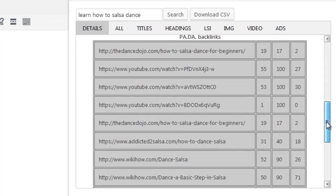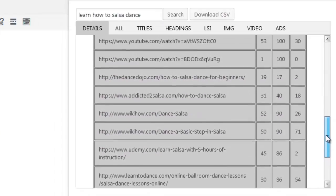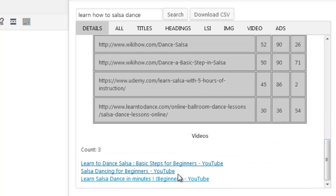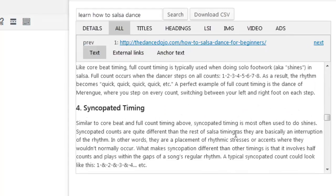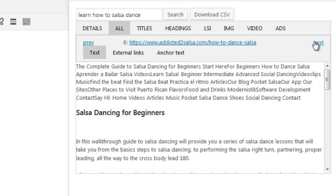This allows us to see who our direct competitors are and how much authority each one holds. And if any videos are found to be ranking inside of Google, then we can see them here along with the titles used. Now let's take a look at the All tab. Here we are able to see all the content added to each one of the sites. We are also able to see any external sites that these sites link out to.